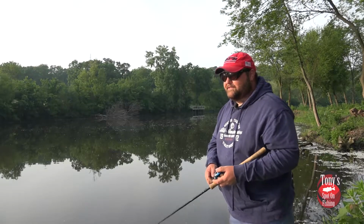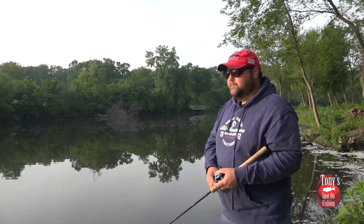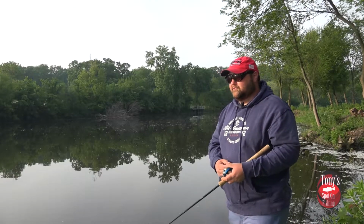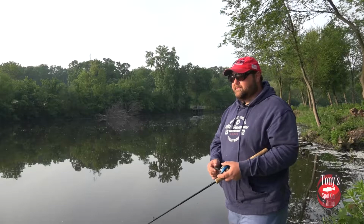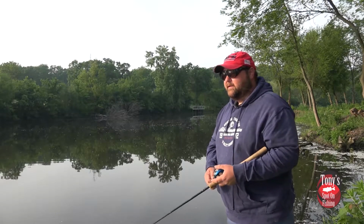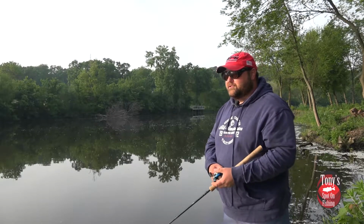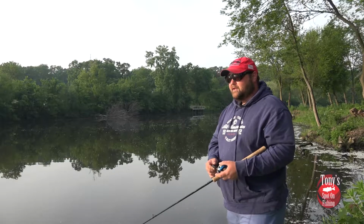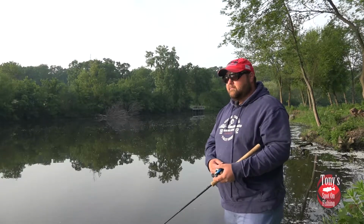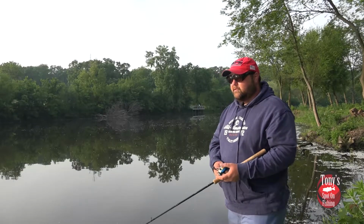Well, here we are, ladies and gentlemen, back out here for day 3. Changing it up a little bit, we're doing a morning shot. Our last 2 trips have always been right around sunset in the evening, so we thought we'd change it up today and head out here for a few hours this morning. Well, I'll tell you, conditions sure have changed in the last couple days since we've been here. Water's starting to recede a little bit. We're getting back to that normal pool level.